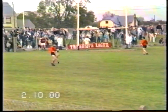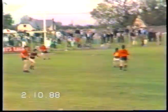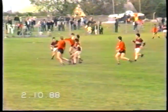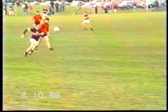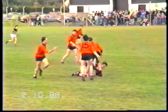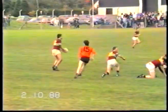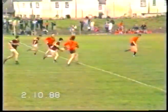Umbrellas and scarves and things going up all around the place now. Let's hope they won't be up for too long. Ball breaks down to Micheál Mullen. Micheál gets a clear in. Davy Hyland does well. Tony gathers. Tony comes away, falls over Davy Hyland, lets it back to Ger. Ger lets a ball in towards Aidan. Aidan gathers well and lets it out to Martin Hughes.